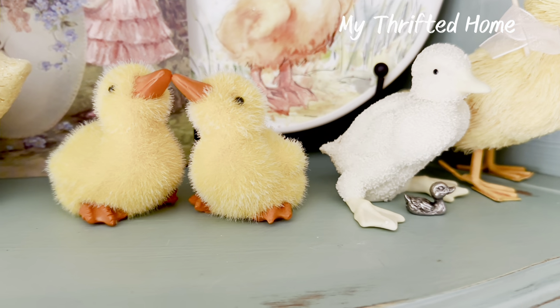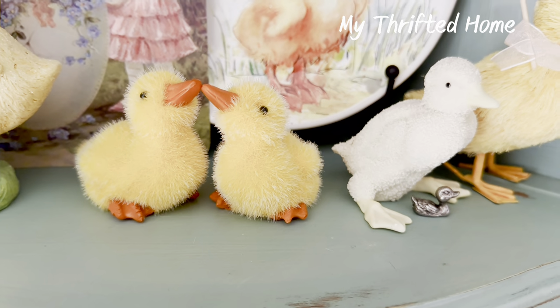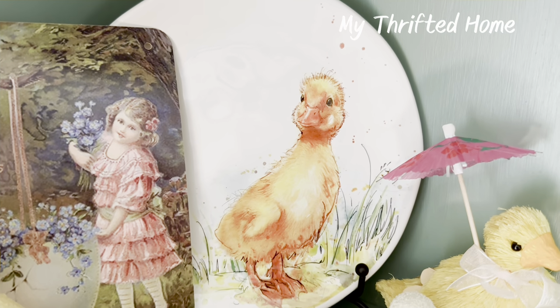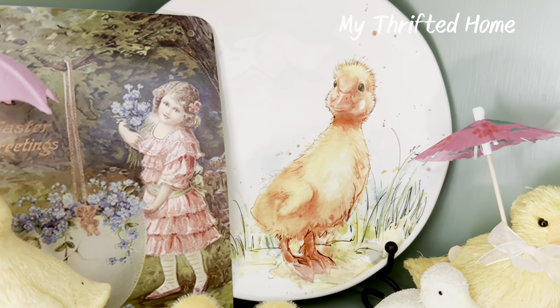These two little guys came from, I can't remember if it was Hobby Lobby or Target. I want to say Hobby Lobby because I've seen them there this year. The plate came from Target or TJ Maxx. But he's so cute, look at his little face. Like, hey, what you doing?